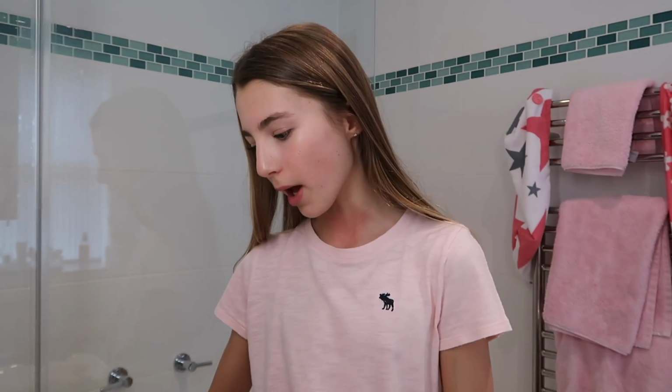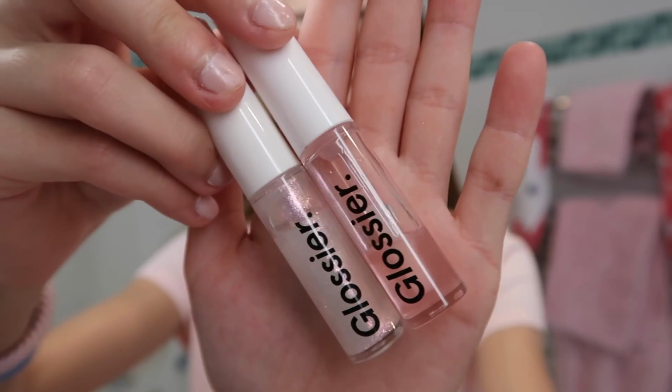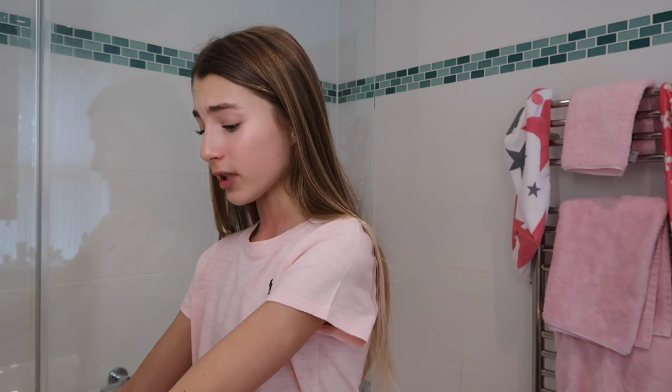So now I'm going to move on to lip gloss. I have some favorites, so I thought I'd just show you guys them. Obviously, I do not wear all of them together. So most days I will use the Glossier lip glosses. One is the holographic shade and then one is just the clear one. Usually I like to use the holographic one because it's a bit more shimmery. But yeah, I really like these lip glosses and they're not sticky at all.